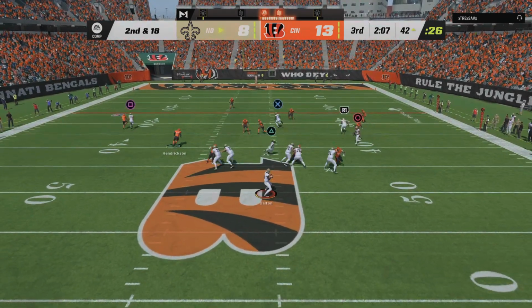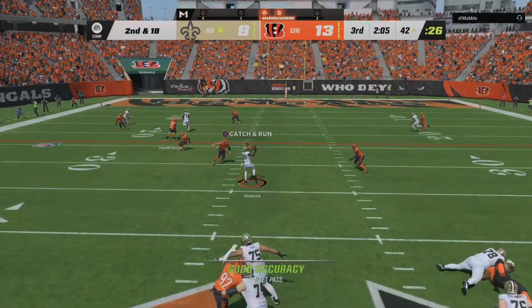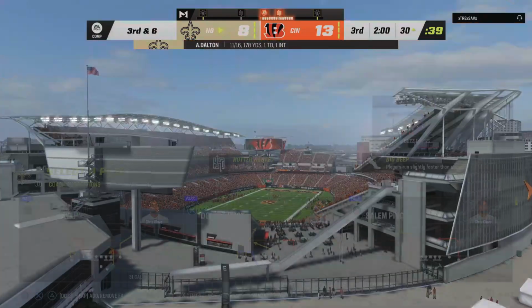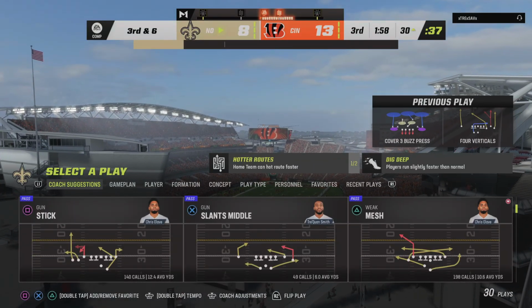Throwing on 2nd and long. Dalton, looking middle, and that's complete. And he'll be hauled down at about the 30-yard line.